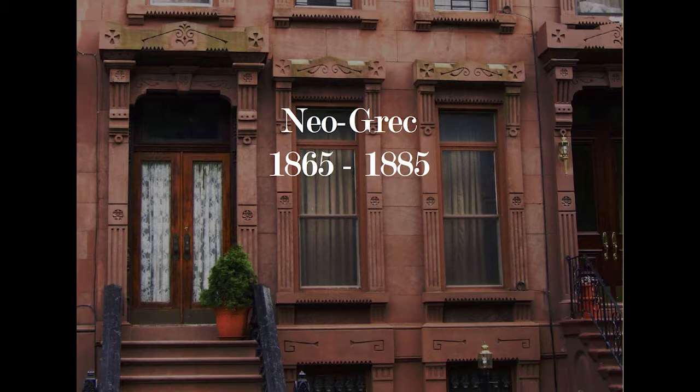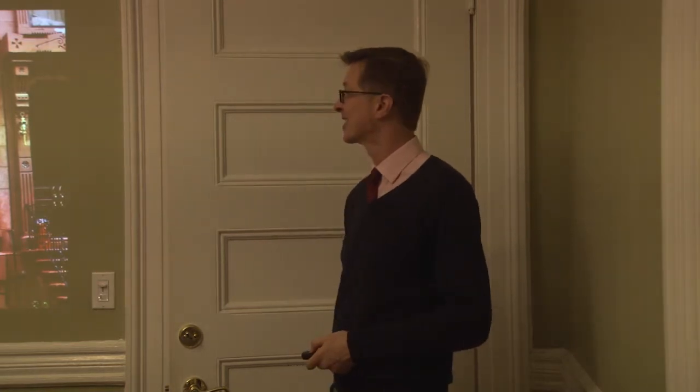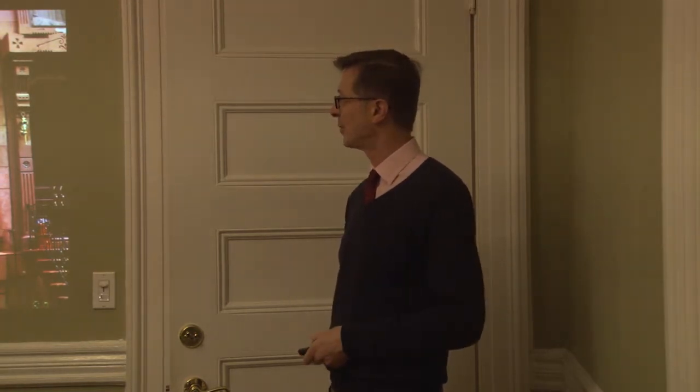So the Neo-Grec is rather interesting because it is a direct outgrowth of the industrial age. It's characterized by repetition, mechanization, angular forms, geometric configurations in terms of the elements. It's also informed by the advent of steam-powered technology, which now allows builders to expedite the building process. And so when you see things like these carvings, these are done by machines. They're part of what that's all about.